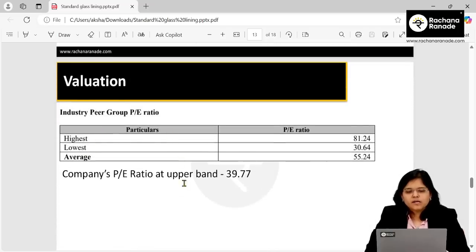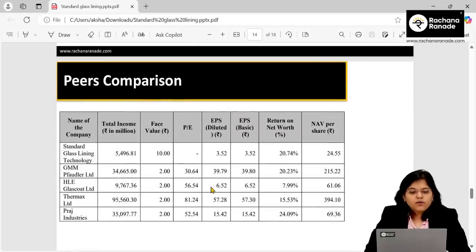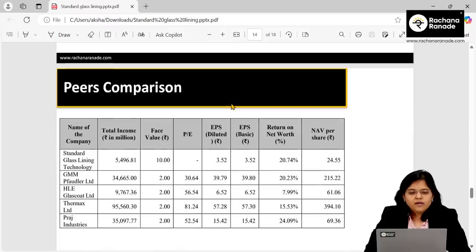Valuation wise, their PE stands at 39.77 as per the upper band, whereas the industry average is at 55.24. So as compared to the industry, their PE ratio is definitely on a lower side. Now if I were to compare this 39 PE with their other peers, GMM is at 30, HLE Glascoat 56, Thermax 81 and Praj 52.